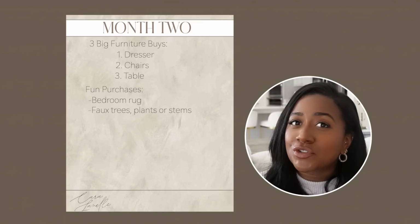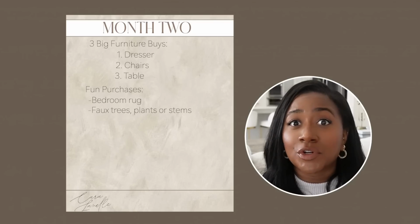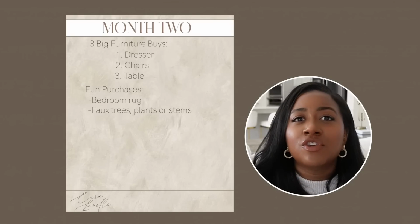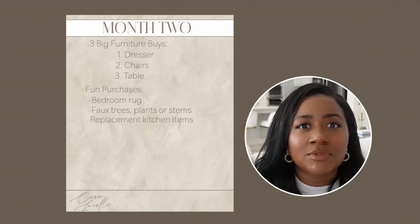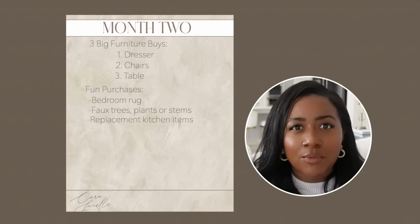Start getting some faux trees or plants or some stems. I love faux trees. I have them literally in every single room of my house. I just feel like it makes it look so good and so cozy. Also during this time, maybe you've been unpacking more and you realize that you need to replace some of your kitchen items. Maybe you brought things with you that you're like, this is really old, this is really dingy. Donate them and replace them with something new.